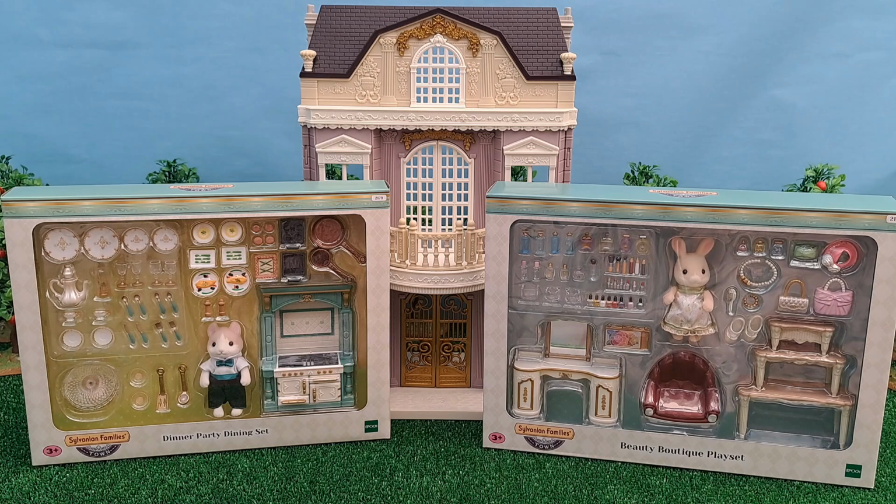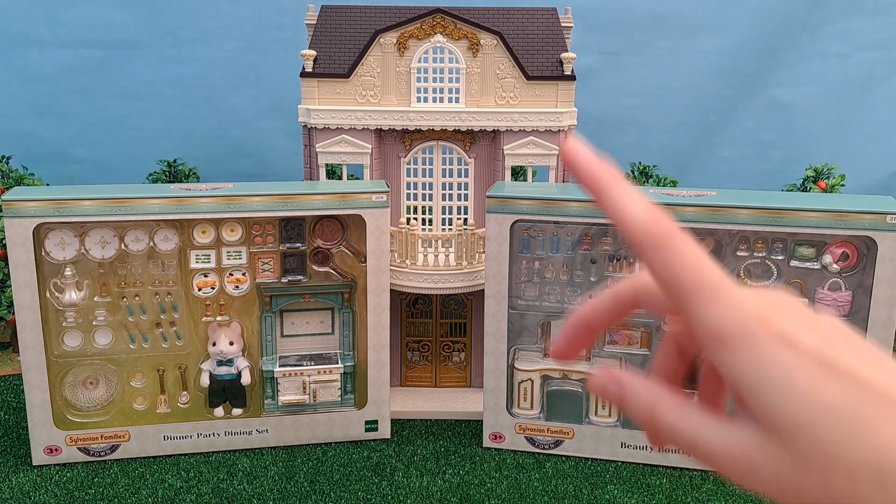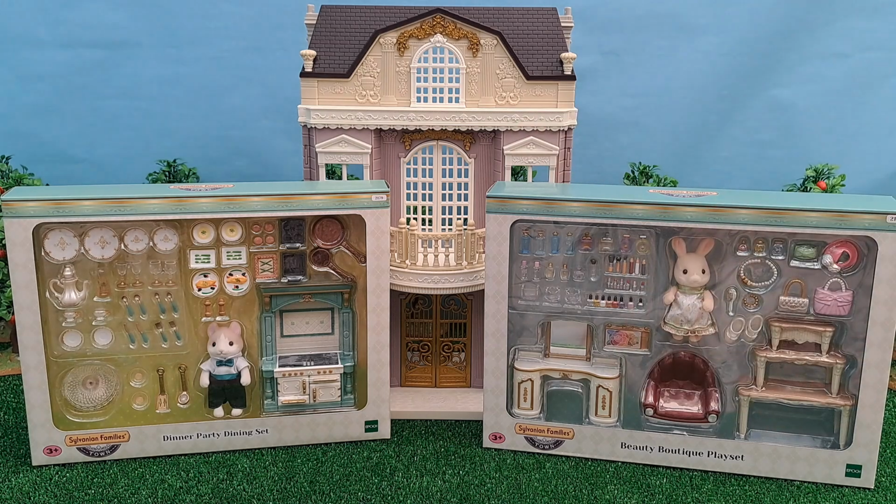The sets are both quite pricey, so I think they're probably aimed more at adult collectors than they are at children. Not that there's any reason why children couldn't play with them, but they are quite expensive, especially if you consider them a toy. So I think we'll start with the dinner party dining set and then move on to the Beauty Boutique set after.